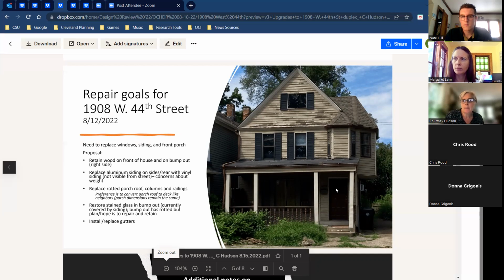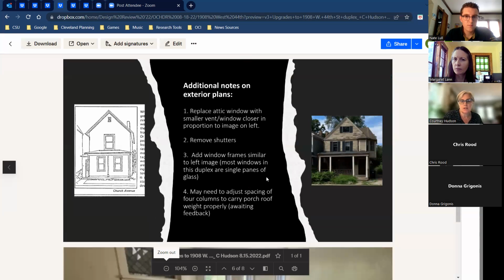Other than that bump out you see on the right, from the inside, it's rotted. When you step on the carpet, your feet go straight through. Let's go to the next slide. But my intention is to keep that bump out and be able to repair it. I would also propose to take off the shutters, which I don't think were original, and I appreciated the guidance in one of the historical documents you have on the website. But I'd like to just have the small frame around the window, get rid of the shutters, and again, turn that attic window into just a small vent, appropriate for that size.